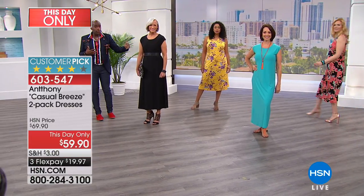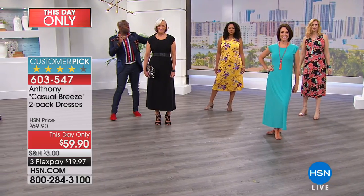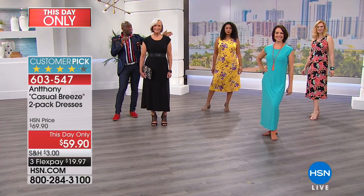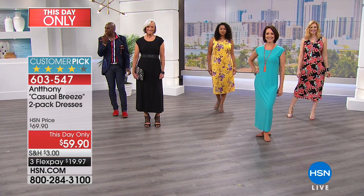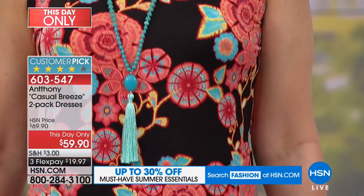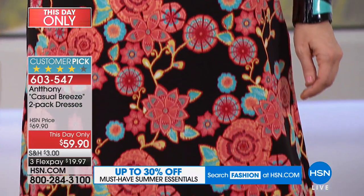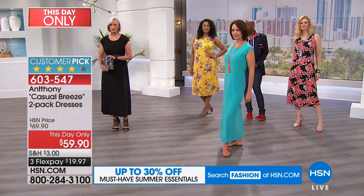Mm-hmm. You get a block color, a solid color with that print. And look, these two come together. So you see Colette over there doing her own thing. Pretty. Isn't that pretty? Yeah. I love the length of this dress. Now remember too, the one that Colette is wearing is that black with the black print. So you'll get the solid black and you'll get that print. I mean, whichever one you choose today, there's a case to be made for all of them.